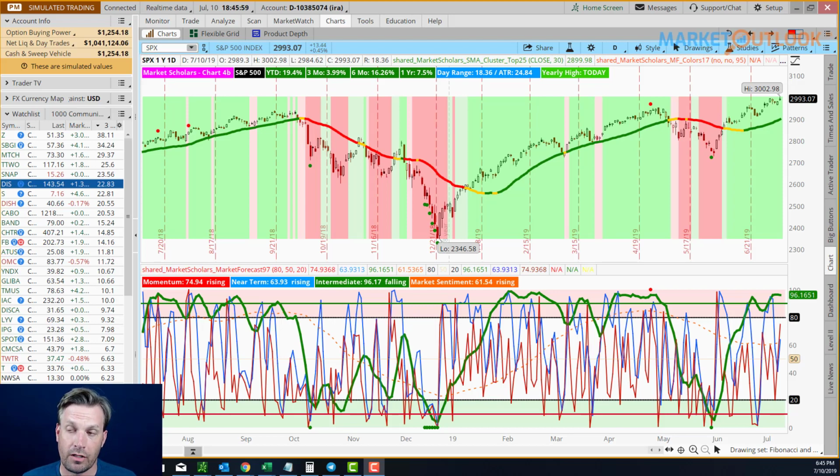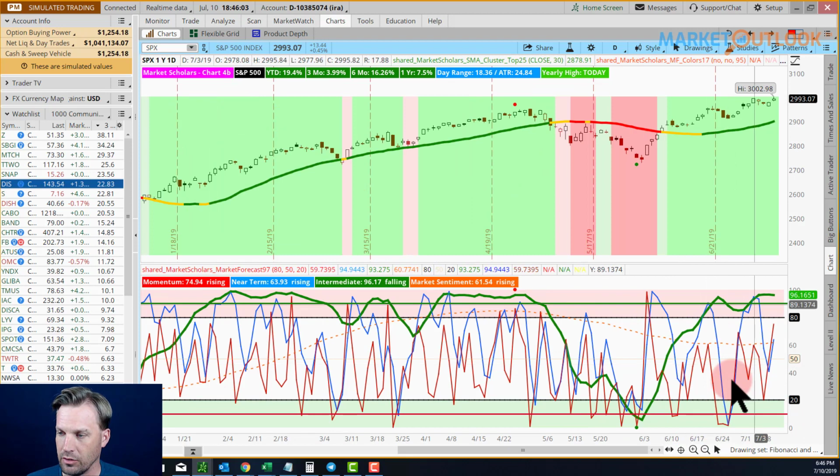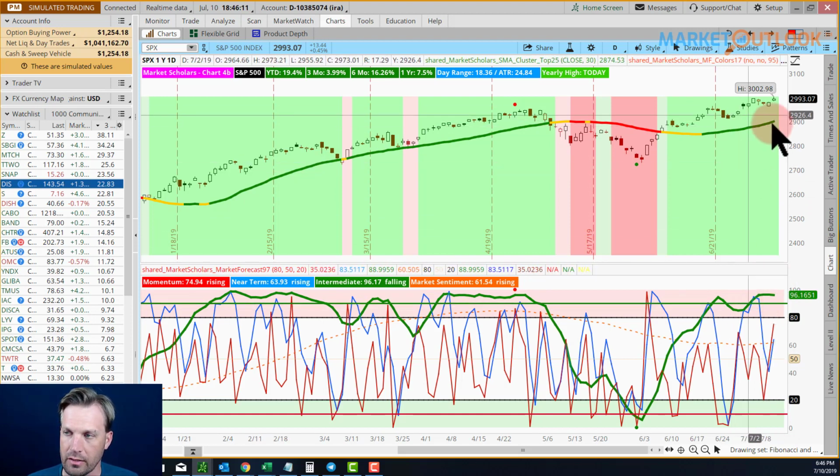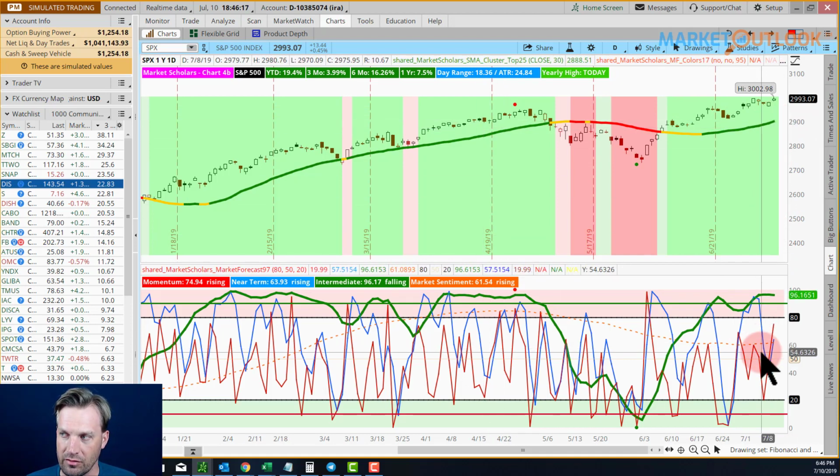All right, well, let's start off taking a look at the S&P 500 with the market forecast indicator. Again, you can see we remain in this nice bullish pattern of the green line being above 80, which gives us the dark green shading, the rising moving average, which gets us the green line, and then now a rising market sentiment. As you can see, it's starting to roll over.